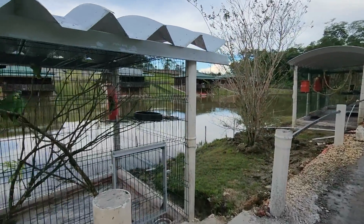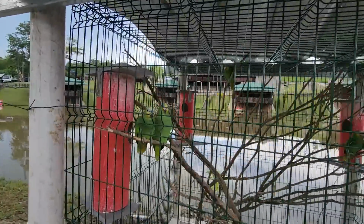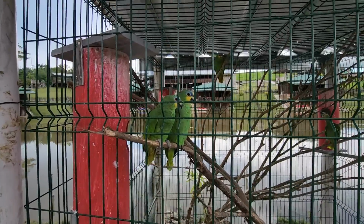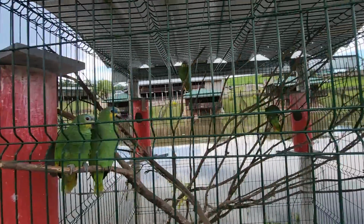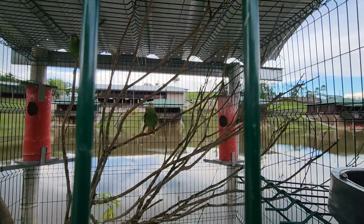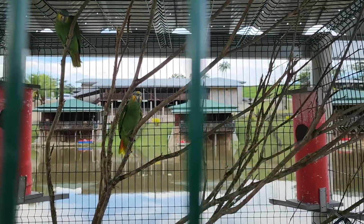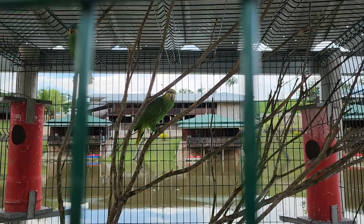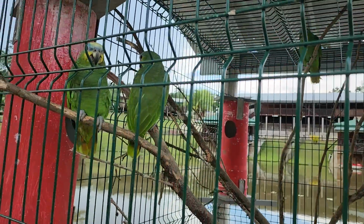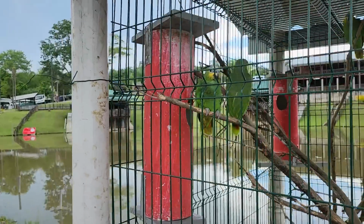So we have some parrots over here. Check out these parrots. Hi. Hello Robert, how are you? How are you doing today? So these guys look very happy. Their cages are spick and span and so clean.